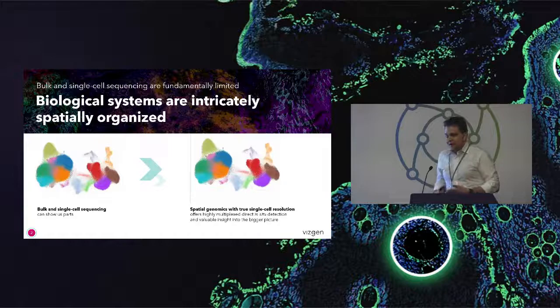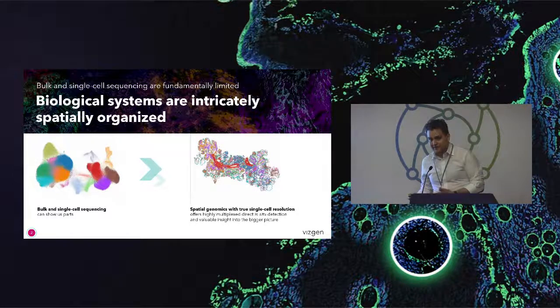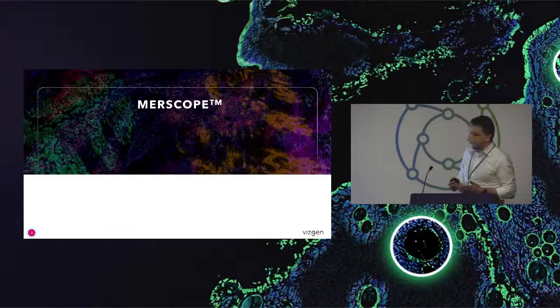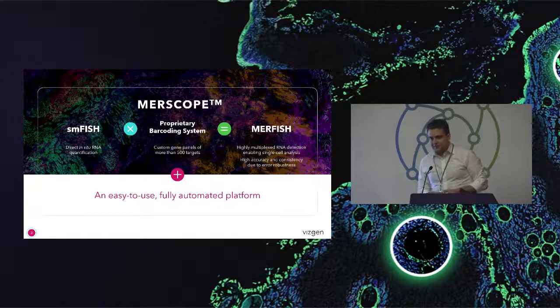So being able to map the single cell information back to exactly where those cells came from gives this new way of looking into biological systems, this new way of really understanding what's happening, whether it's a healthy tissue or a diseased tissue. So what I'll be discussing today is Vizgen's MERSCOPE platform that aims to do exactly this, that we just launched earlier this year.